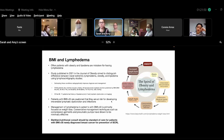At a BMI of 70 to 79, 91% had lymphatic dysfunction. And when we get to a BMI over 80, 100% of those patients had impaired lymphatic functioning. So we know there is a direct relationship between BMI and risk of lymphedema.